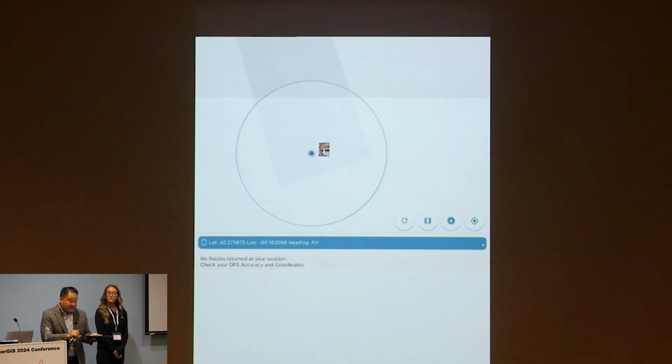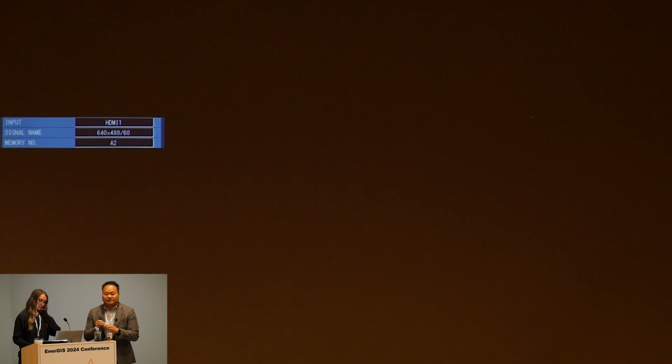Now, the technology behind this, I'll just briefly touch on it, is Flutter. Flutter is a Google open source framework that allows you to develop once, and then you have iOS, you have Android, you have a web app, you have a Microsoft Windows executable.